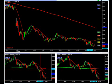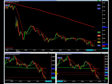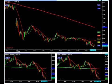As the futures continue to sell off, the odds increase that we're going to see them retrace back up again, and considering the relative strength that FLIR has shown against the futures, when the futures do retrace back up, we'll likely see FLIR bounce back up.